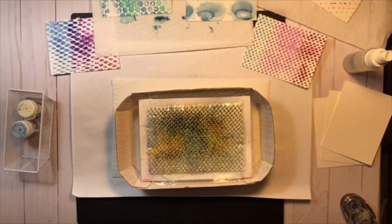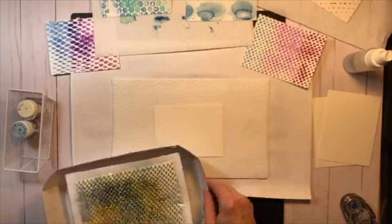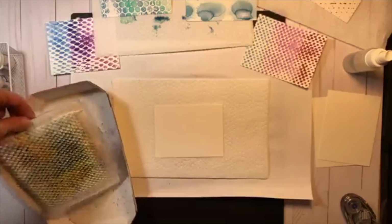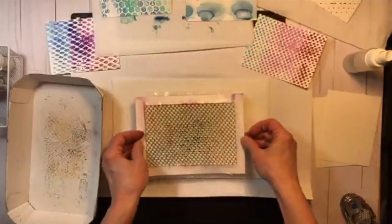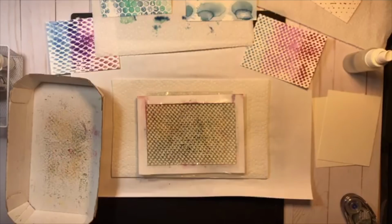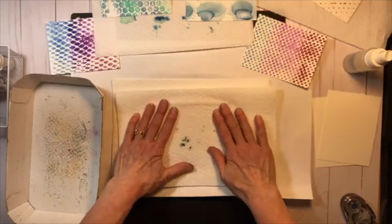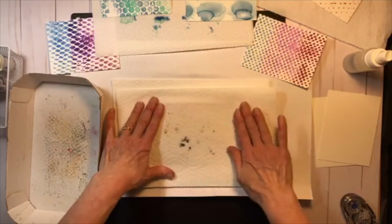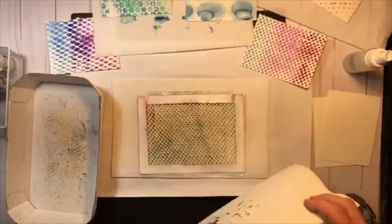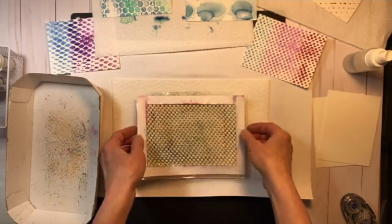Okay, so now I've done my Brusho. I've done a little bit more spraying so it's nice and wet. And now I'm going to take it and make it be a stamp. Place it down there. Get another paper towel. Now, if I rub this with my hands, I'm going to get all that ink on my fingers, and then it's going to get all over the place. So using paper towels. Paper towels are your friend. How about that? Okay, let's see how this turns out.